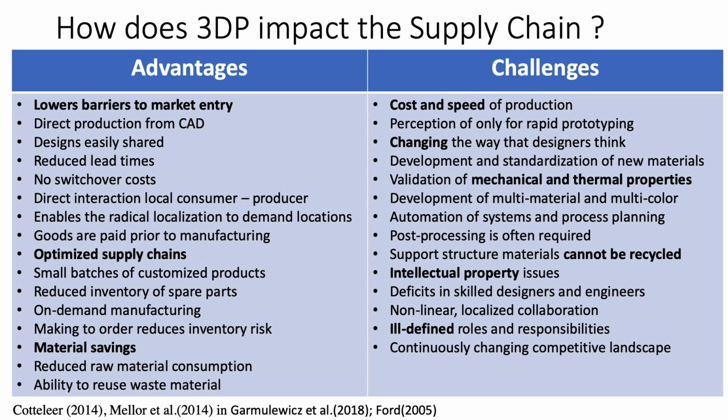So although this can be very, very useful if I'm in a very far away region of Africa and I need to print a car part because I need to fix my Jeep because I'm stuck in the middle of nowhere, that can be great. But if my business model is to sell parts, well, I've got a big problem. So that's definitely going to be a challenge for the supply chain industries.